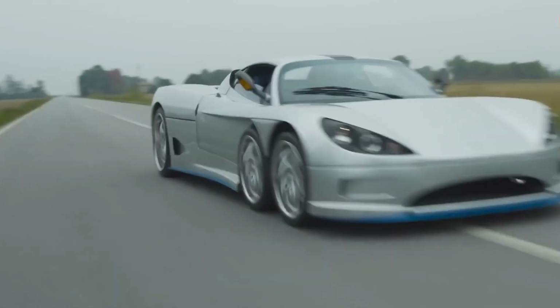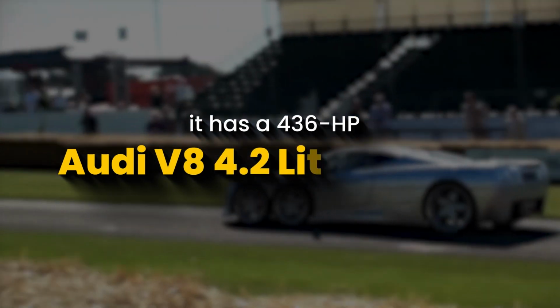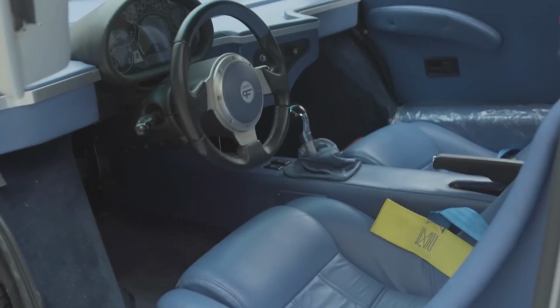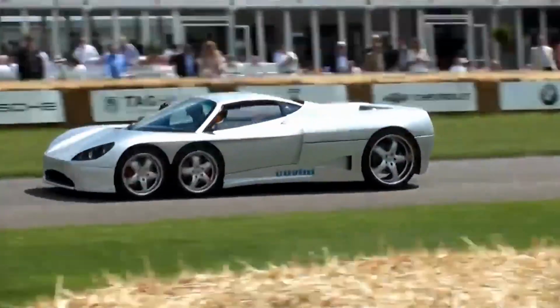They got that. The designers in the company thought that the traditional 4-wheel supercar just wasn't enough, so they created one with 6 wheels. The C6W name comes from the number of wheels the supercar has. It has a 436 horsepower Audi 4.2-liter V8 engine. It can accommodate the driver and a passenger. And though it looks photoshopped, Covini C6W is a real supercar.